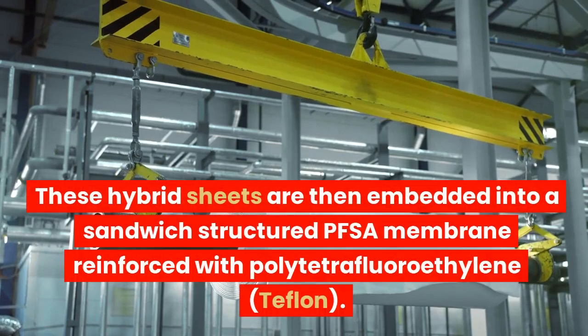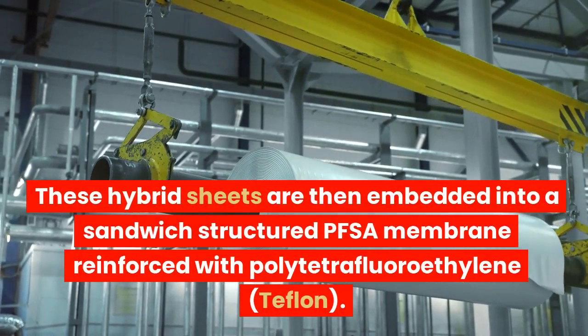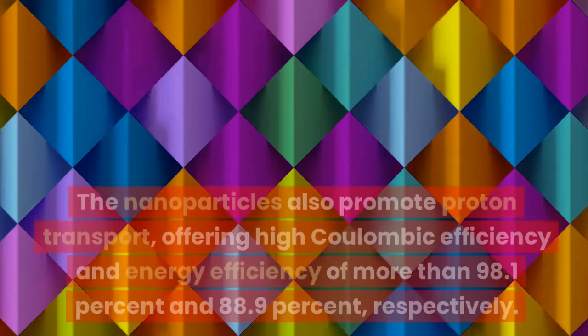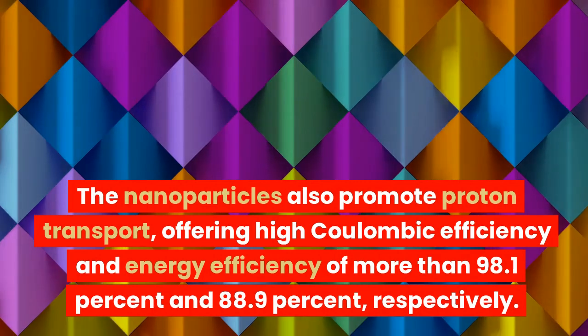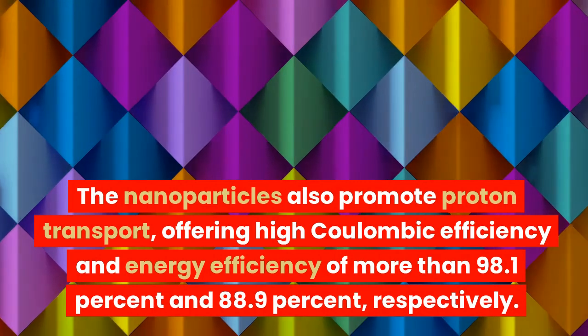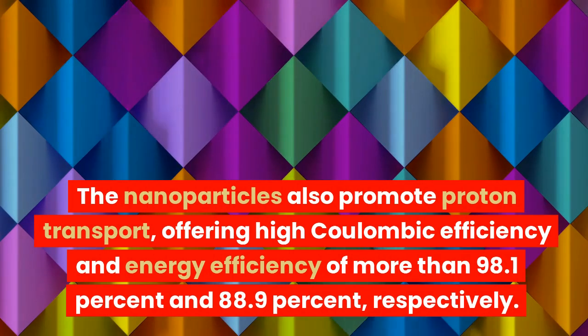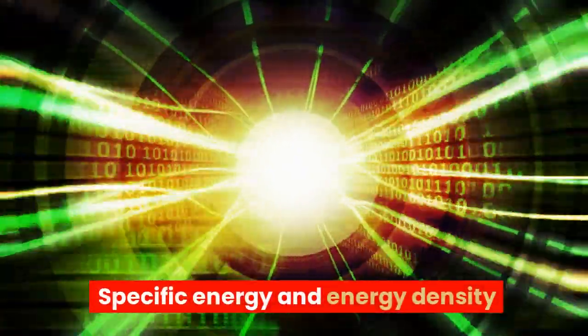These hybrid sheets are then embedded into a sandwich-structured PFSA membrane reinforced with polytetrafluoroethylene, Teflon. The nanoparticles also promote proton transport, offering high coulombic efficiency and energy efficiency of more than 98.1% and 88.9%, respectively. Specific energy and energy density.